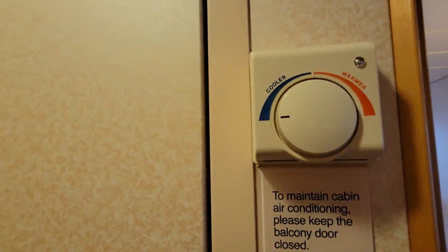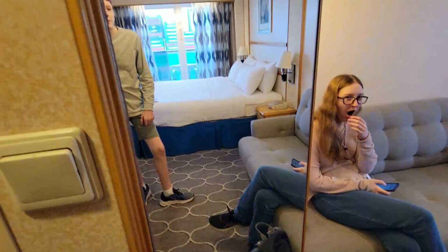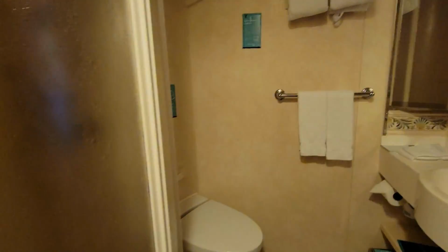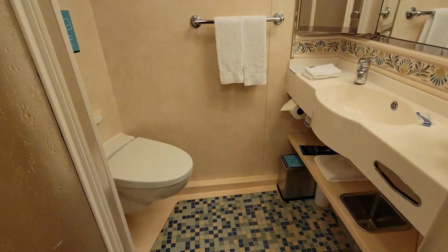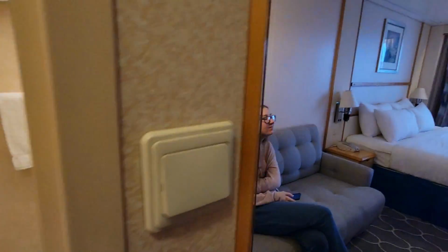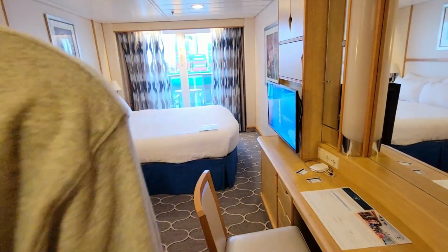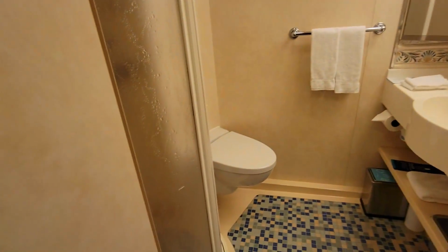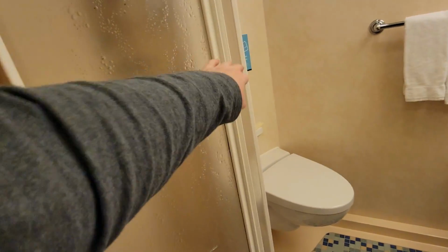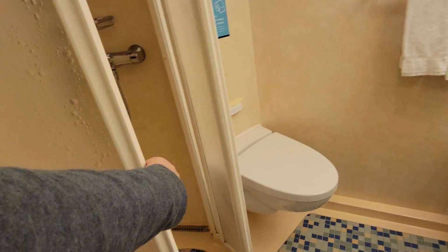It's the very simple left-right cooler-warmer. There is a big full-length mirror right here. The bathroom is pretty basic. I think it's just like Mariner, but our room on Mariner was bigger because it was in the back. It was an aft balcony cabin. It's the exact same, just flipped. Yeah, it was just the other side. So we have the toilet. We have the shower door, which is nice. It slides open like that.